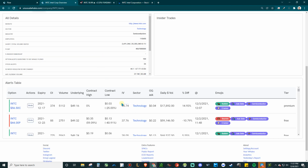That IV is what's going to drive the premium higher. Once this implied volatility gets jacked up to say 80, 100, 200%, then you're going to see these premiums get jacked up. And so right now this premium is nothing. It's basically free. I mean, yeah, it's $4. You can't buy an infinite number of them, but it's essentially free at this point because there's hardly any IV being priced into it.